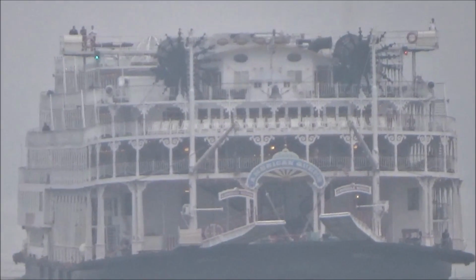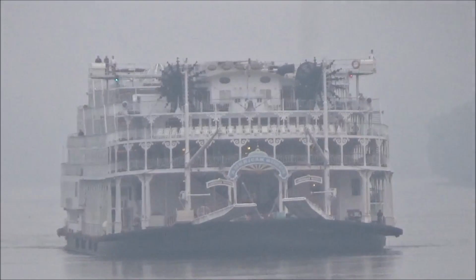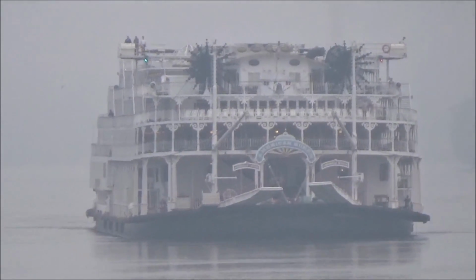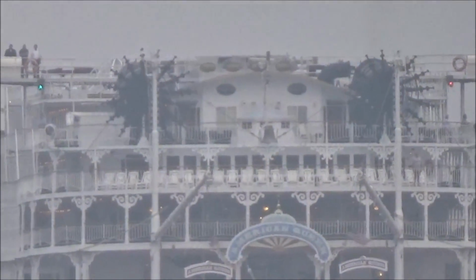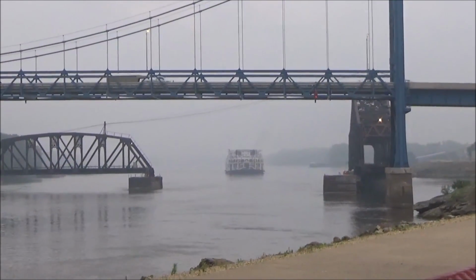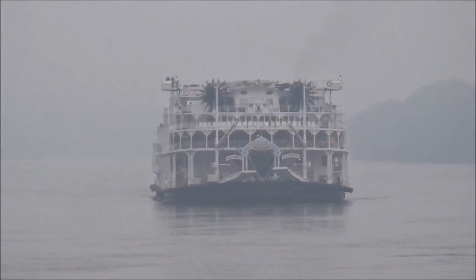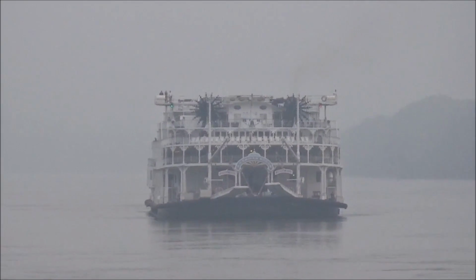Okay, we're taking another look at the American Queen coming through. I noticed there's two things with the American Queen on this clip. The smokestacks are folded down, and the pilot house is sunken into that little round thing right there. There's a pilot house inside that little round thing, dropped inside of there, just to make sure it clears these bridges. Even the river has dropped a lot. That's still a big boat coming through. So we'll watch it come through here real quick.